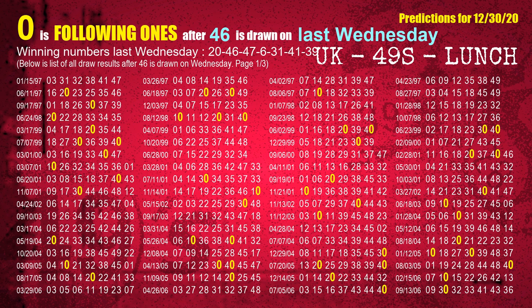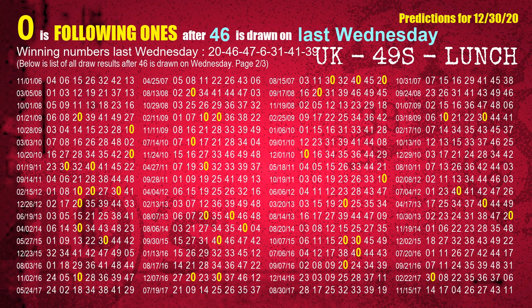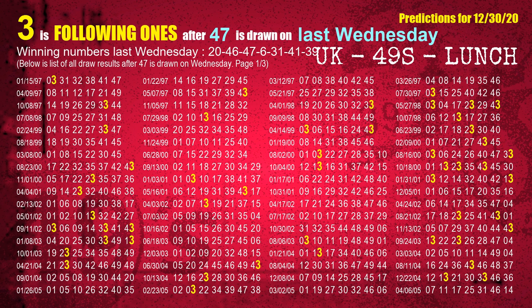The second winning number last Wednesday is 46. The most frequently following units digit is 0, when 46 is the winning number on last Wednesday. The third winning number last Wednesday is 47. The most frequently following units digit is 3, when 47 is the winning number on last Wednesday.